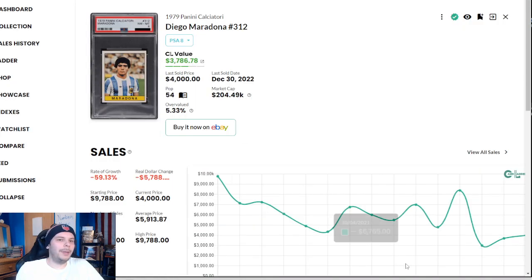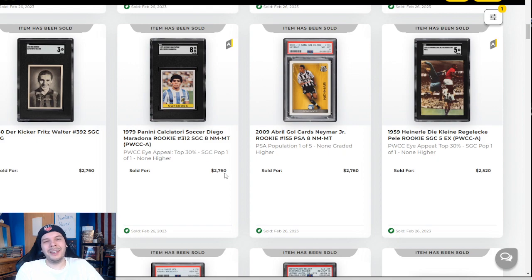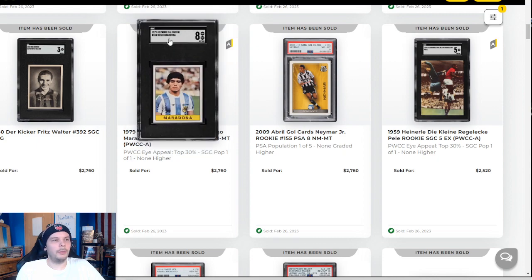PWCC A PSA 8 recently bottomed at 3K and has been up from there to 3,700 and 4K. When we look back over here, going for 2760. Decent bit lower, especially with the PWCC eye appeal. You would think maybe a deal, but again, PSA is always going to get the premium over the SGC, but in my opinion, really, really good pickup there.